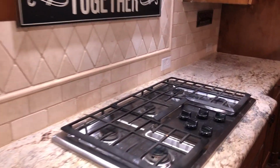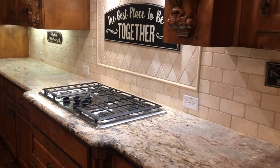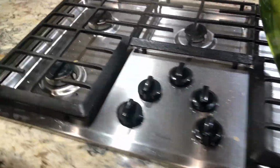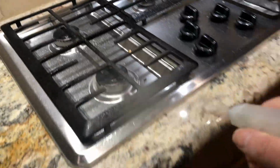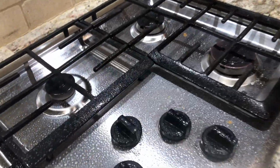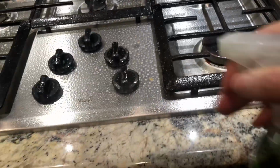And it has been a good couple of months since I've come in here and really wiped these countertops down the way that they need to be wiped down. So I just grabbed the all-purpose cleaner first, and what I'm doing here is I'm literally just spraying everything on this stove top. The stove top was pretty okay. I mean, it wasn't too terrible.